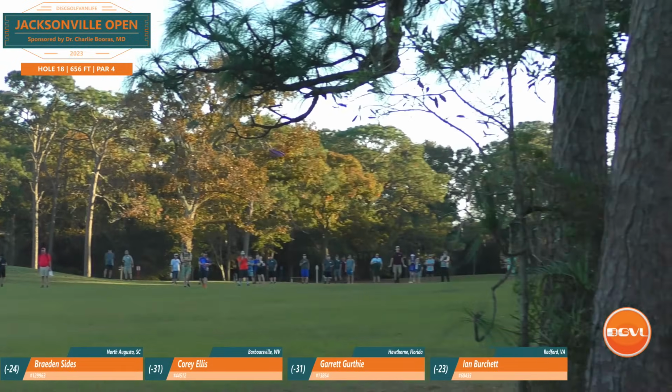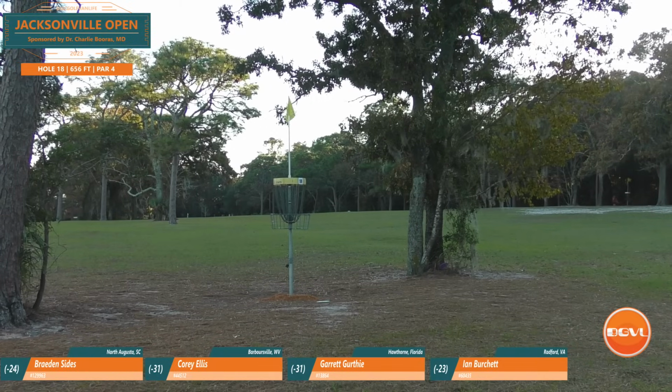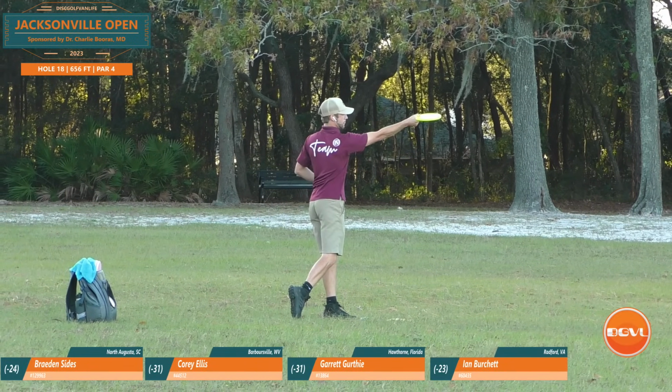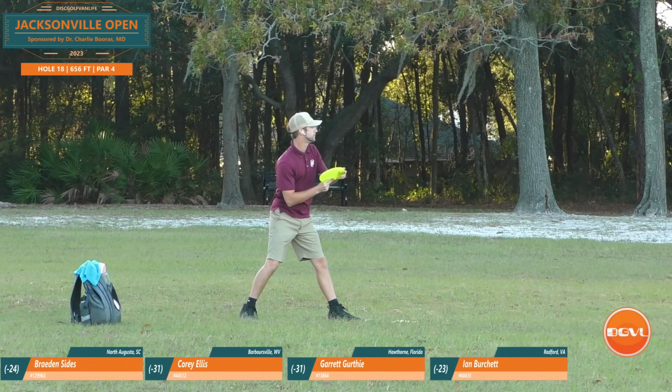Boy's looking good as well. Has to get this close. Oh, yeah, gets stopped by the tree. That probably helped him a little bit. Yeah, it did. He was coming in pretty quick, a little more hot than he probably wanted. Had to work for it a little more. Still a putt to make, though. Not a gimme.